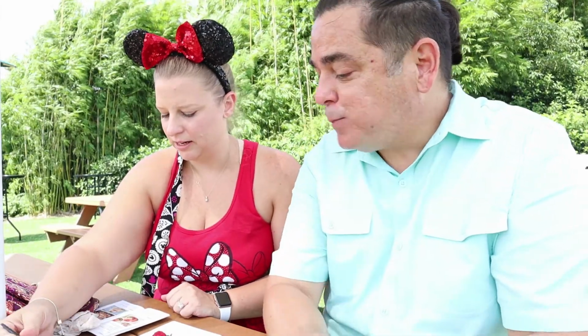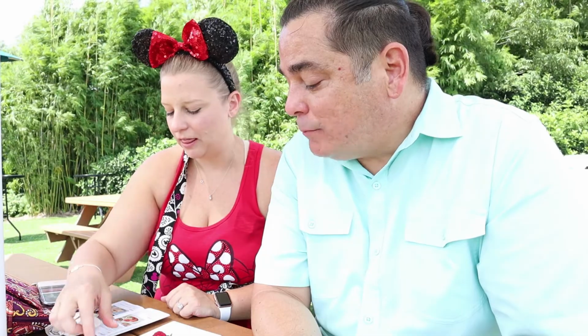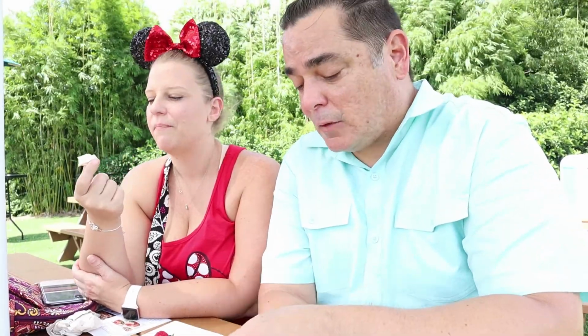The pastry cream is good. Let's try the lemon myrtle meringue. Oh, they're sticky. I don't really get much of a lemon. I don't get any lemon flavor, actually. It just kind of tastes like meringue, sugar and egg. Yeah, meringues usually aren't real flavorful, at least any that I've had.